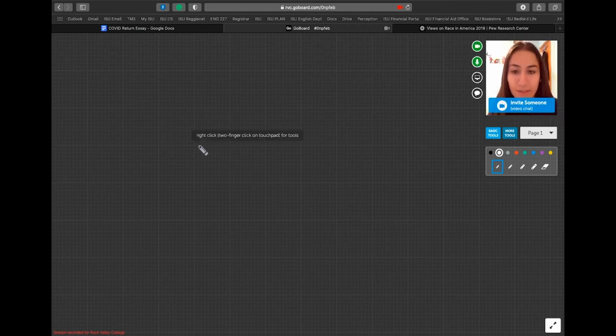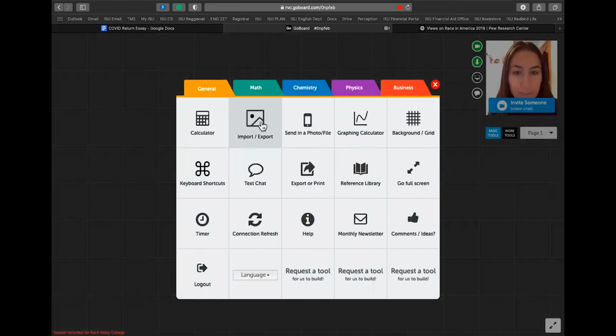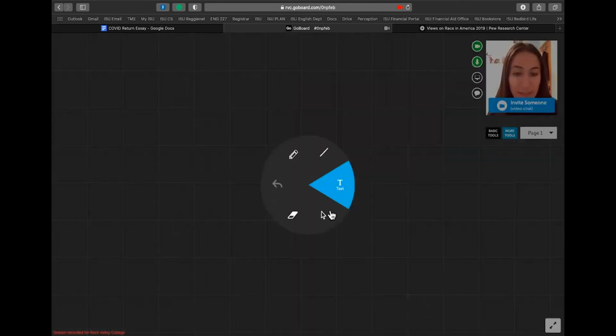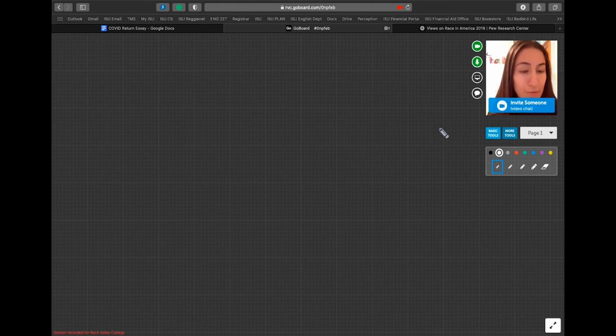On this screen, papers can be inserted where you both can look at the same paper at the same time. That can be done if you press more tools and import. There's also a send a photo file feature where you can take a picture of something useful and send it to this GoBoard, where it'll just appear for the tutor to see. There's a calculator, and there are many more resources for you to use. With basic tools, you can put in text, use a laser, draw, and more. So that's all you can do with this GoBoard.